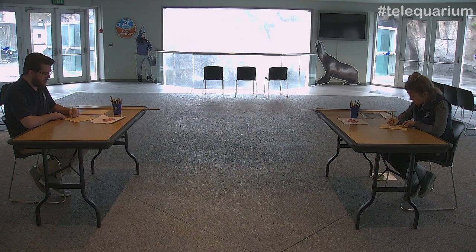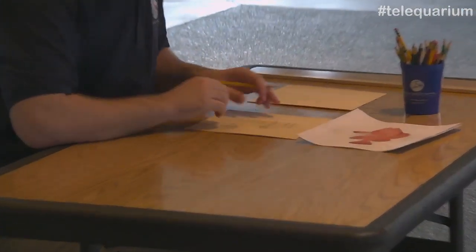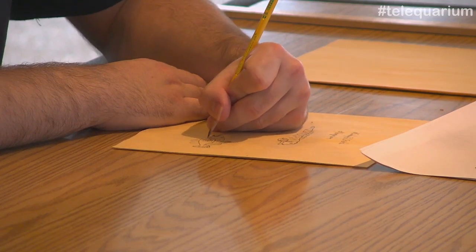So that counter shading is light on the bottom, darker on the top, and that's a way for them to camouflage themselves, because if you're looking from below, the fish should be silhouetted against a light top, and if you're looking from above, it's against a dark bottom or a dark, deeper water. Right, a good way to camouflage.